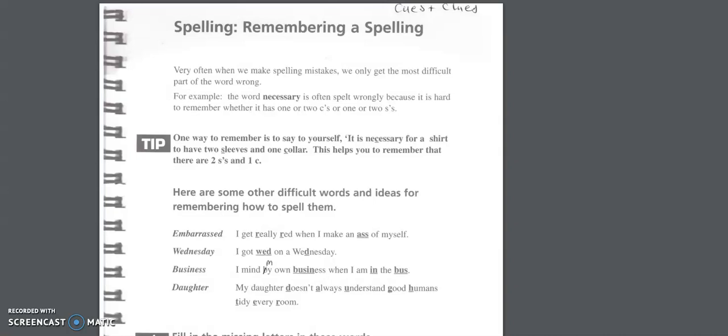There are lots of different techniques you can use to help you remember a spelling, even tricky ones. Very often when we make spelling mistakes, we only get the most difficult parts of the word wrong. For example, the word necessary. It's a difficult one to spell because it is hard to remember whether it has one or two C's or one or two S's in it.